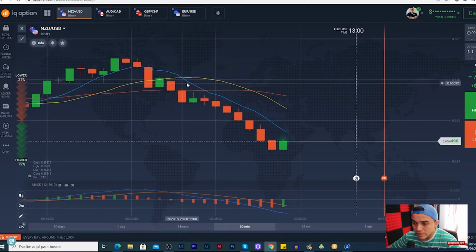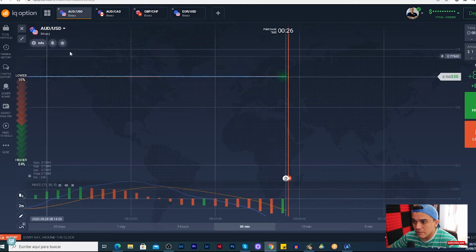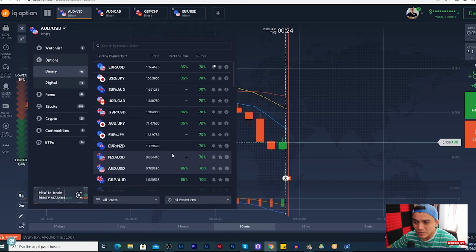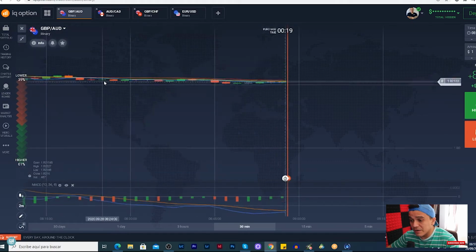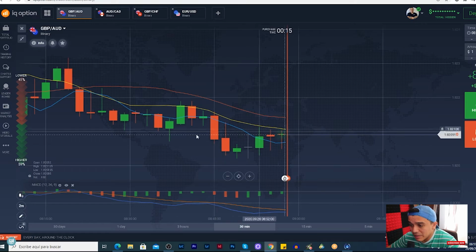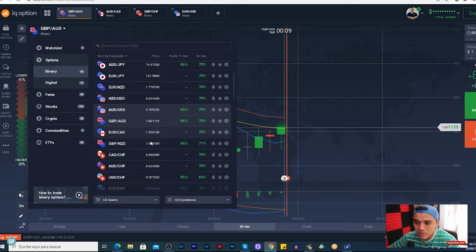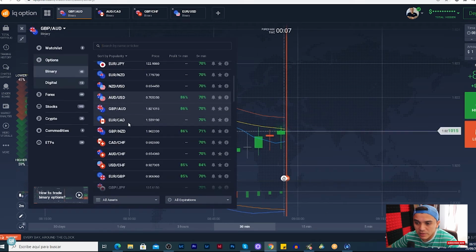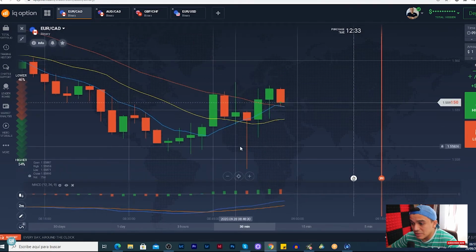This is another 8 in the morning. I think that we don't have a good opportunity in the market, so I'm going to try to find a good one. I don't like this type of market because it's unstable, so volatile, and risky, so I prefer trying to find other currency pairs or opportunities. This is crazy.